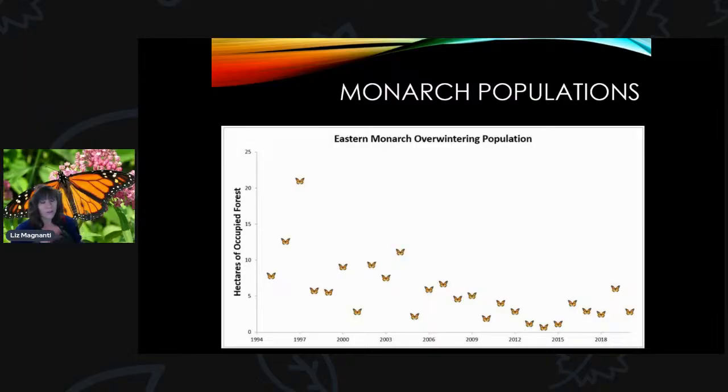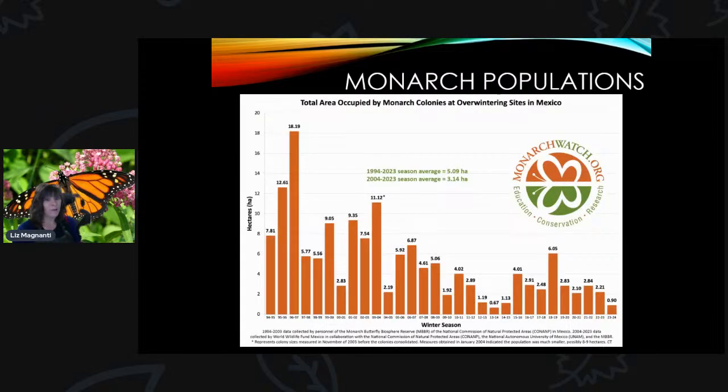Monarch populations, we get questions about how the monarch populations are doing, and they tend to ebb and flow over the years. But this one really shows it in the best visual, I think. Their populations are in decline. And how they really judge what the population is, is by the size of the acreage of the trees that are being covered by monarchs in their overwintering habitat. So if there's a lot of trees that are completely covered with monarchs, that's a good year. If there's not, that's not so much of a good year.